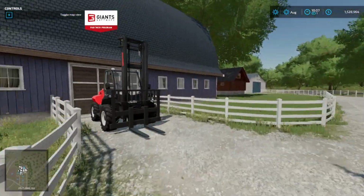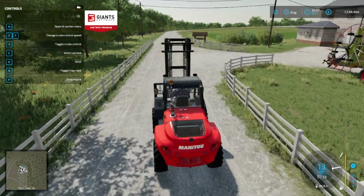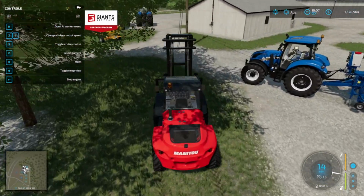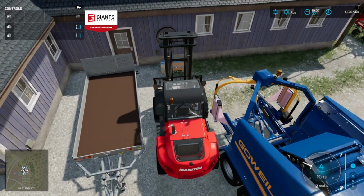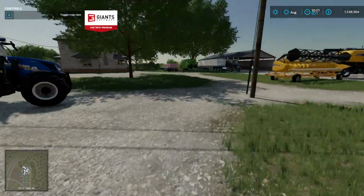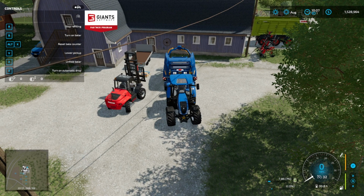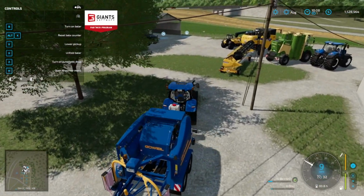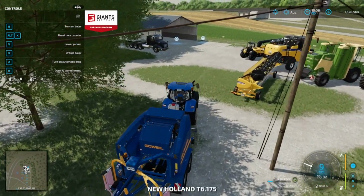Got a little fork truck over here. Oh, it's going to hold quite a bit. I should have bought more. That's going to be good enough for right now, though. I'm going to save some of that. Go ahead and shut that back off. Alright, we're going to go over here. We've got some silage additive in there now.